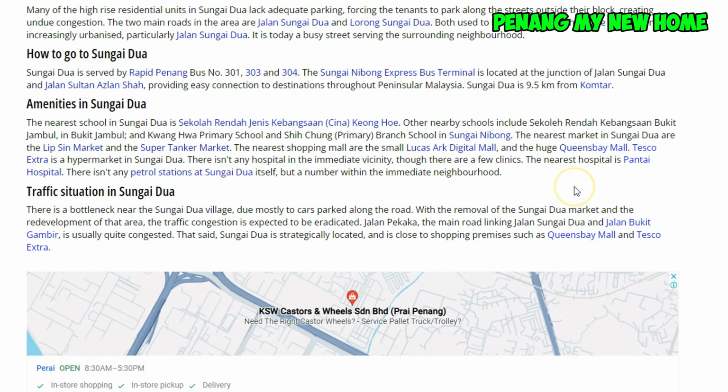And now the next step is we are going to look at properties for sale in Sungai Dua. There are many property portals, but I usually use iProperty as the same one in each video, so that is consistency for all my videos. So in all my videos I'll be using iProperty as the go-to platform to look for properties for sale in each locality. So let's go over there.